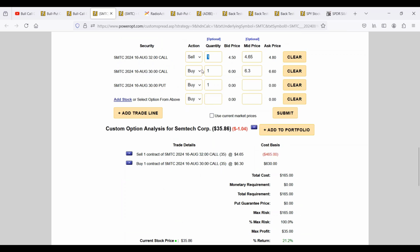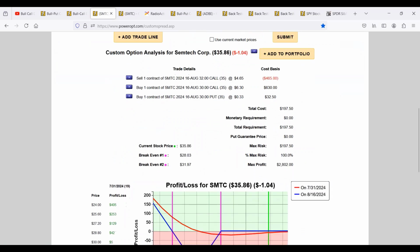I sold a call, which gives me a negative delta. I've bought a call, which gives me a positive delta. We're in a bull call debit, so we're a positive delta. So we're trying to go with a smaller negative delta on the put side to balance everything out. And what do I have now?